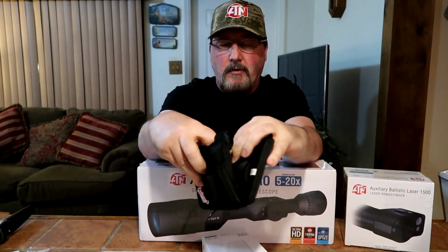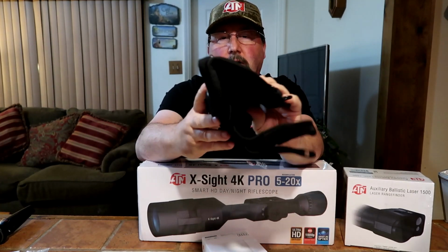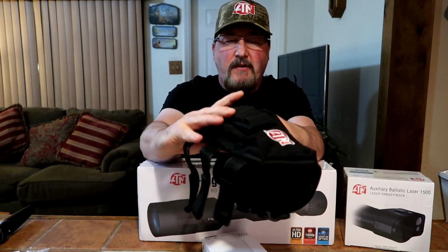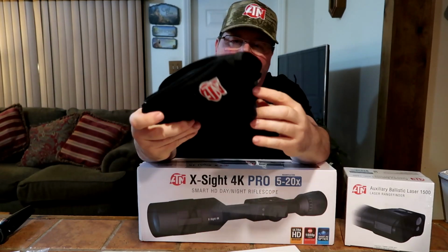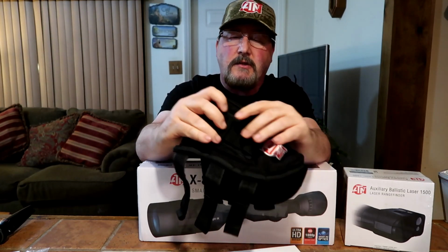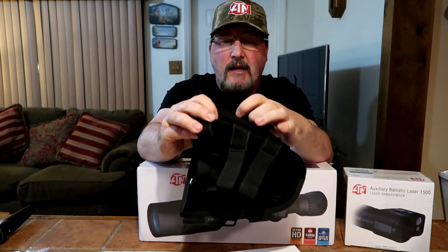So when we open up this piece here, it's Velcro connected. When you place it on, you can customize it to your individual rifle. So it'll be kind of semi-form fitted and capable of connecting everything. You have a big pocket right here, which I believe is for the battery pack, or maybe not. No, maybe not. Let's see here, let's explore. If you look here, you have loops for your rifle rounds, and it's set on Velcro.